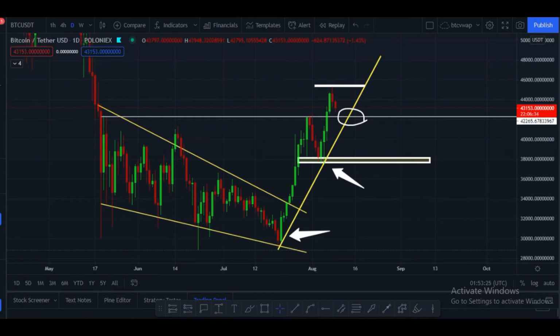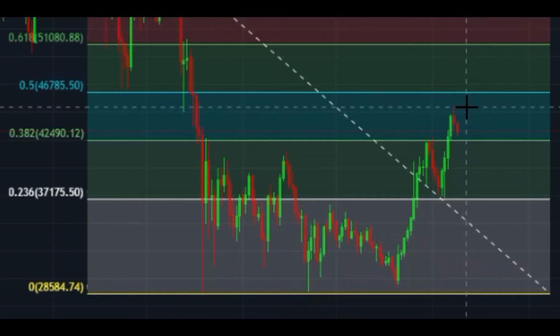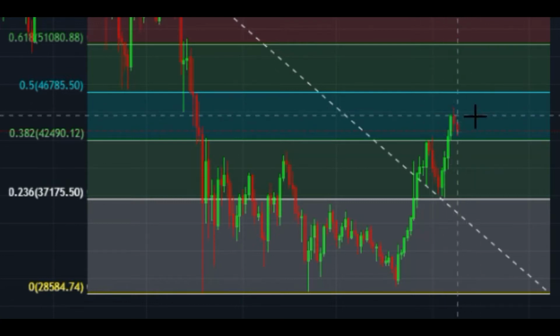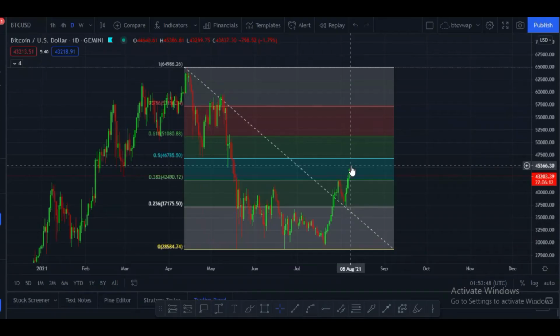And let me show you why Bitcoin is rejected from this zone. This is also the Bitcoin daily chart, and here you can see after hitting this zone at approximately 45,500, Bitcoin is rejected from this zone. Bitcoin could hit the 0.5 Fibonacci level, but unfortunately after hitting 45,500 Bitcoin price is down.